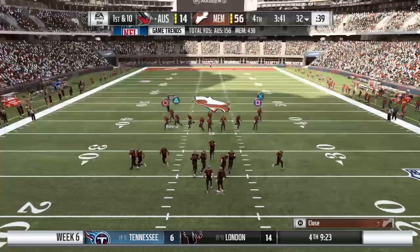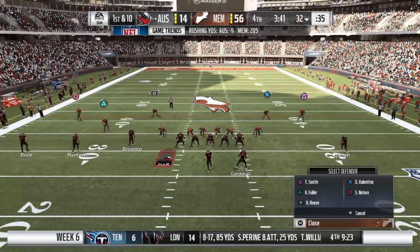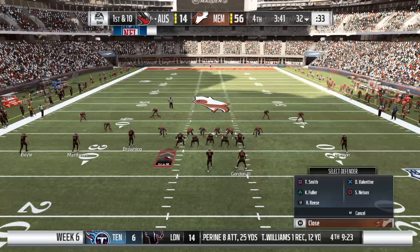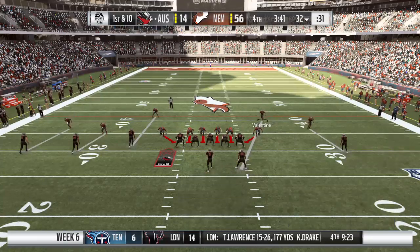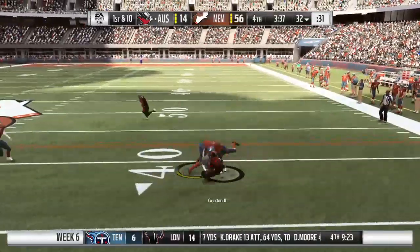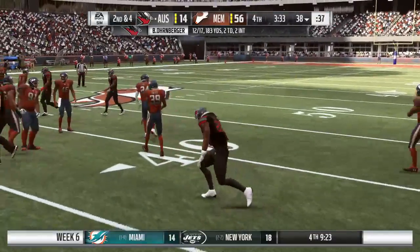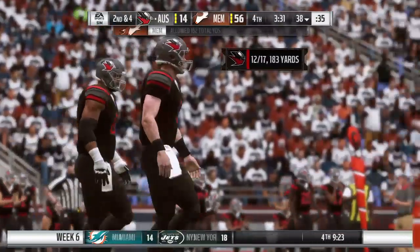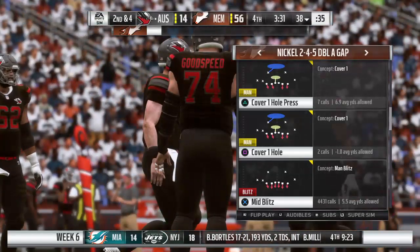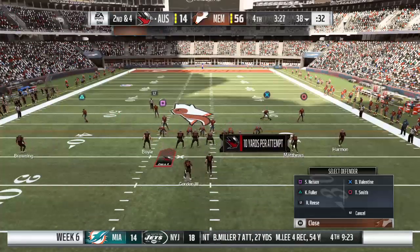From the 32 now, here's 1st and 10. All right, here we go. Blue 90. Blue 90. They go back to the air here after the INT on the last drive. Going underneath for Gordon. And he'll be brought down shy of the 40 at the 38-yard line. It'll be a gain of 6, and that'll make it a 2nd down. Looked like a pretty good, safe play right there.